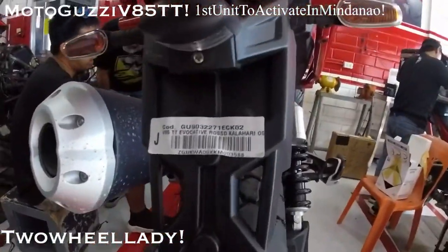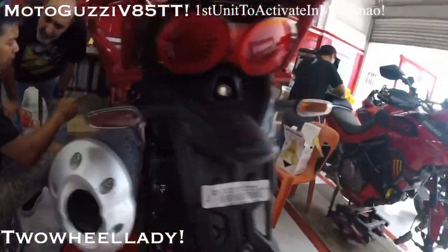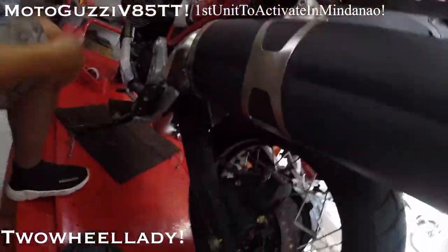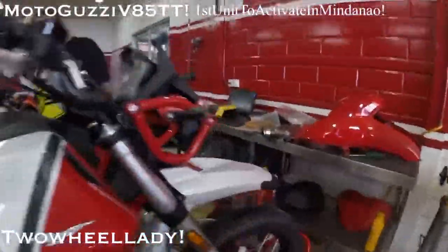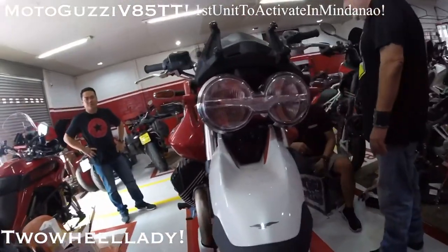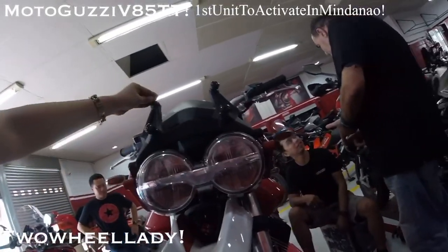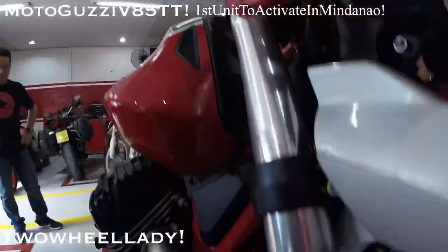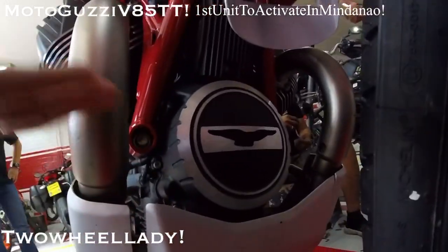This is the Rosso Kalahari. The first unit. Still no upload yet. And we are still waiting for this to be activated. Still need to attach the front one here, the windshield. That's the logo of the eagle, and of course that's the engine down here.